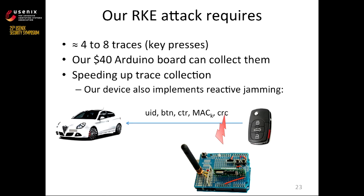But yet, you were able to record this whole trace, because the checksum you can compute yourself. So two things may happen. Either the car owner realizes that the car didn't blink the lights or so, and then pushes the key again, and then you get an extra trace for free. Or the owner doesn't realize that the car didn't receive the signal and walks away with the car unlocked. In either case, the adversary wins.